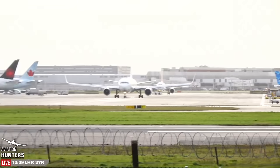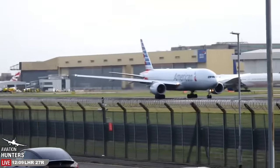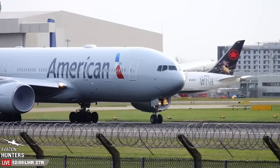Well, that was 27 left for the arrival of that Qatar jet. You've got the American 777-200 here as well, heading to Phoenix. This is flight number AA195 with the reg November 751 Alpha November.